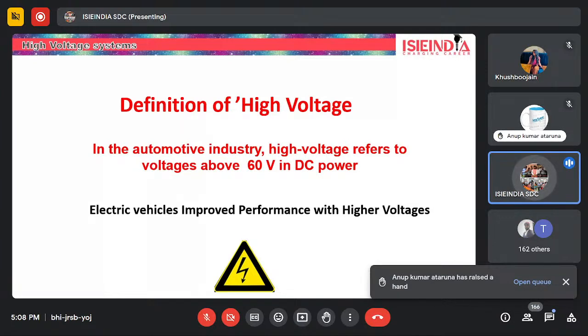So if you go to the electric vehicle, the high voltage cables, that means if it is more than 60 volts, or in some models, some two-wheelers, even though the voltage is below 60, they also categorize that kind of cable in orange color. So if it is high voltage, it is mandatory to keep the cables in orange color.